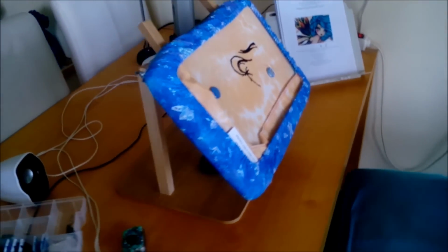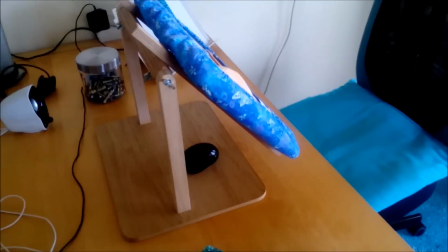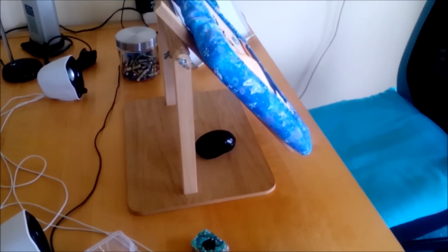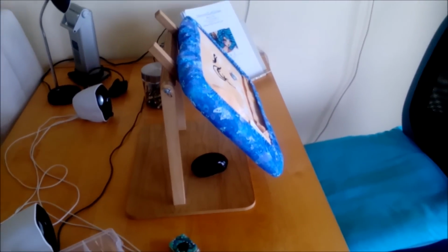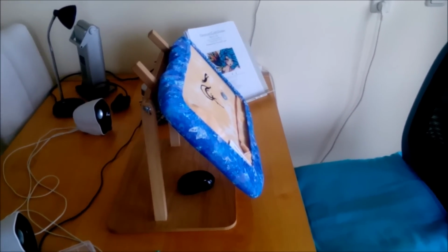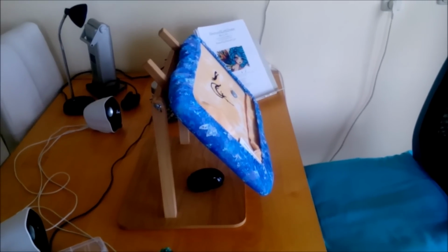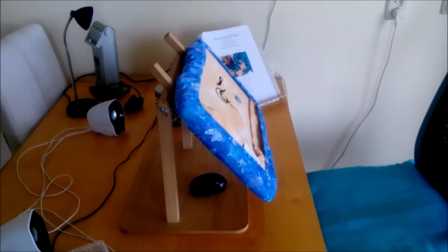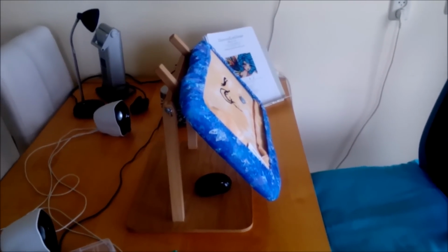Let me give you a closer look. This is a very simple, very sturdy lap stand from a UK company called Siesta Frames. I bought it somewhere in the spring of 2015, and it really is one of my favorite accessories. It's very sturdy. You can set it up quick and easy to suit your stitching position, and I really like this one a lot.